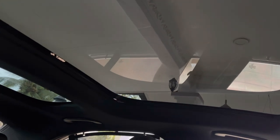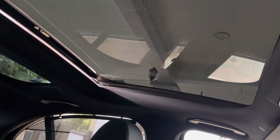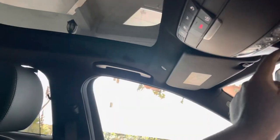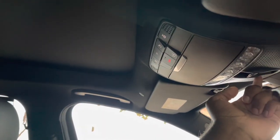Very silently it operates. You can open the sunroof as a vent by pushing up once, as you can see. And you can always close the blinds should you prefer. You can just pull it down, and it just closes the blinds. Like so.